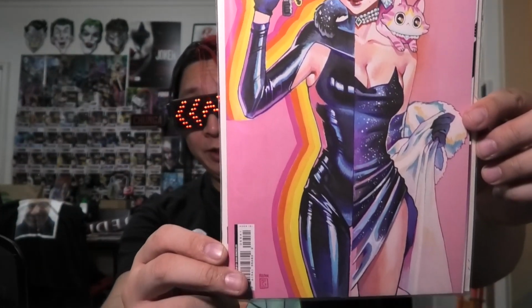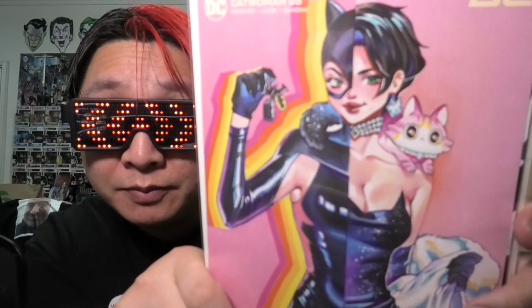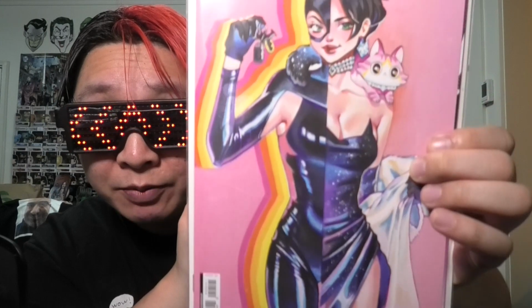And yeah, obviously I try to collect every Catwoman cover in this run, which has become very hard because they didn't used to do 1 in 25s in the beginning. Now there's always a 1 in 25. Pisses me off. I hate ratios. Whatever. I don't want to get worked up. Anyway, really nice cover. Really dig that cover from Rian. We're showing some leg at the bottom there. Some rainbow around the edge there.